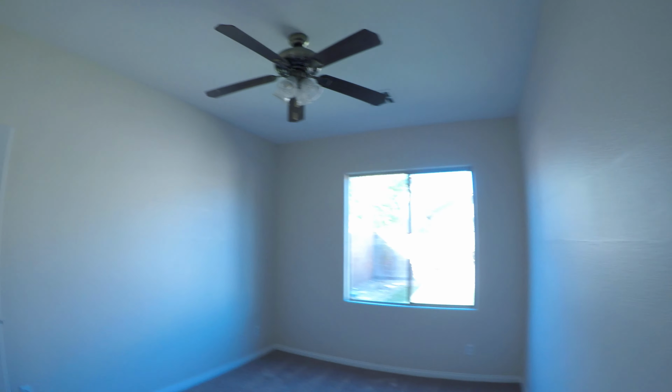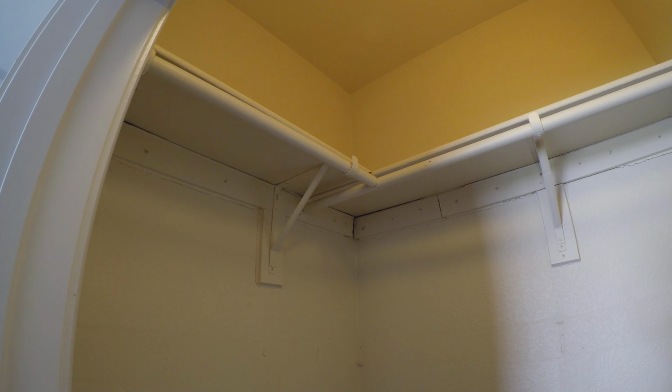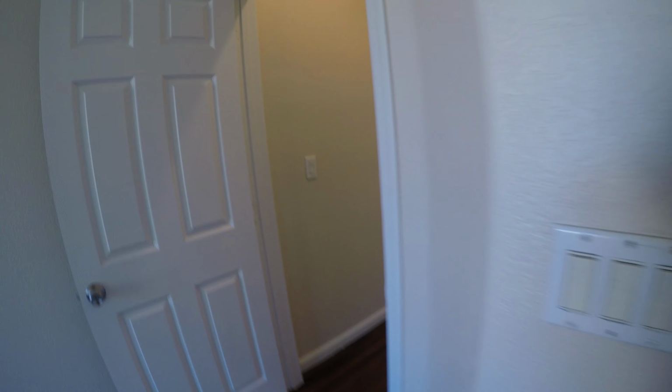And here's the last room. It does have a fan with a light kit. Oh, I don't know, that looks kind of bad. I don't know if it's functional. I don't want to break it. The fan in the living room needs to be replaced or fixed. And usually it's cost effective just to replace it.